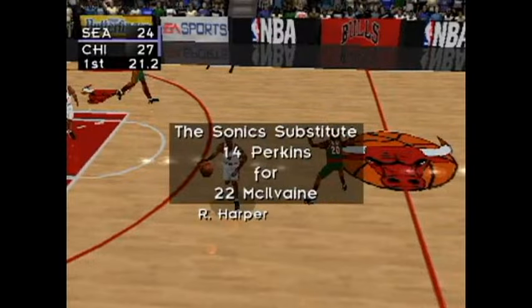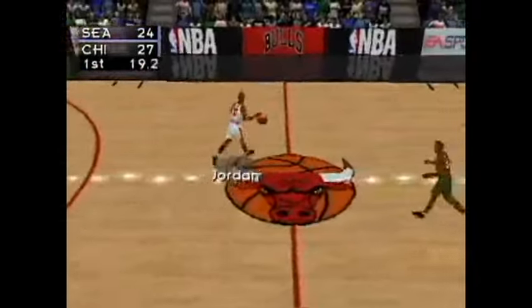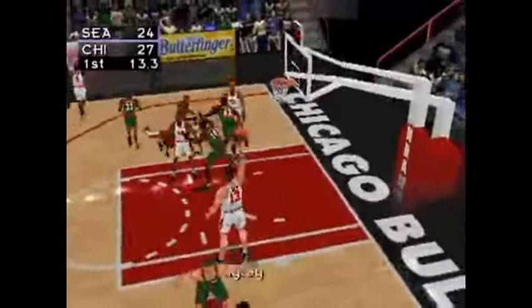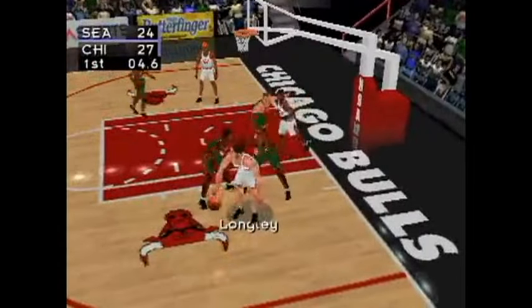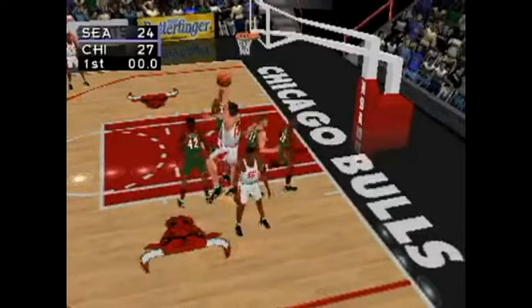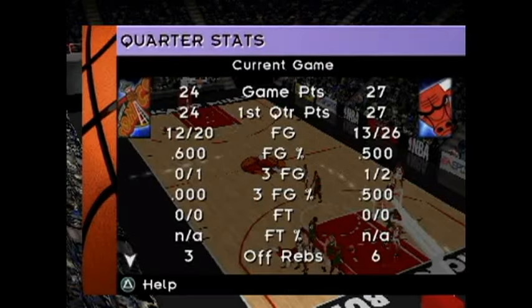Second violation. Seattle. Perkins checks in for his first action of the game. Inbound pass to number 23. From half court to Harper. To number 23. To Pippen. Pass to Longley. Pass to Pippen. To Longley. That's the end of the first of four. With the first quarter history, the Bulls lead the Sonics 27-24. Let's take a look at the game stats.